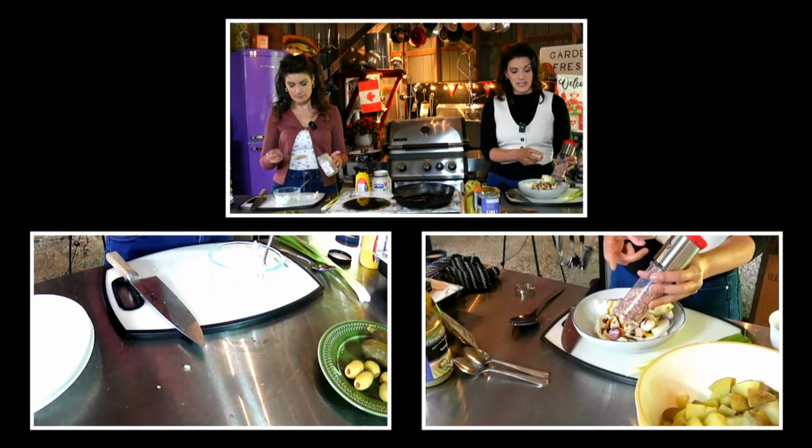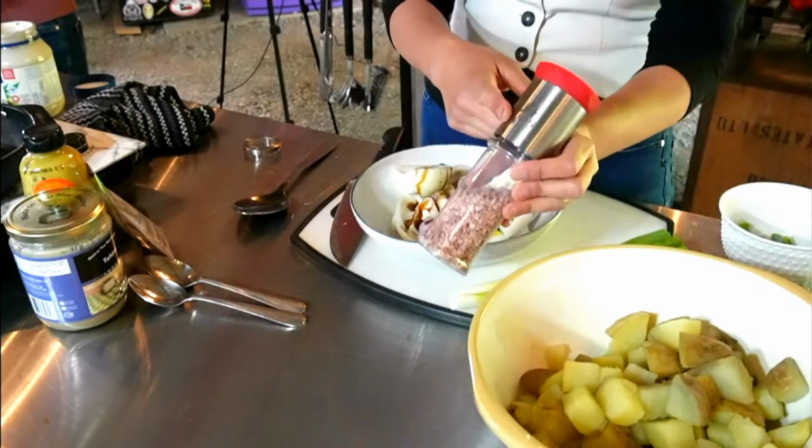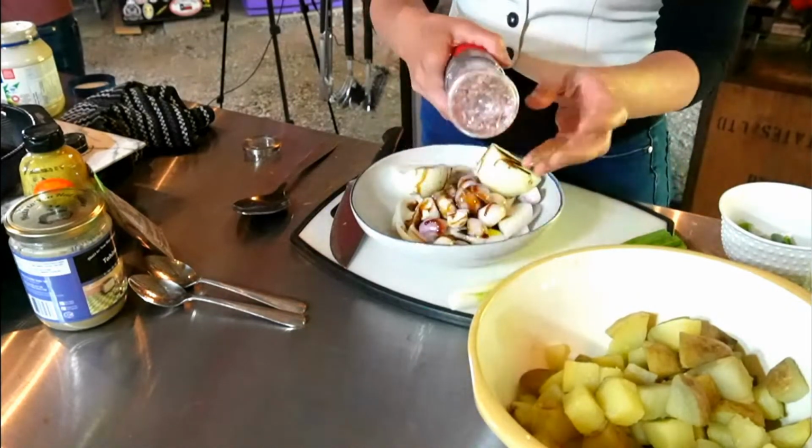I've been obsessed with this thing. So this is a salt grinder. Is that not so cool? It is. Will Plunk sent this to us, actually. I love it.